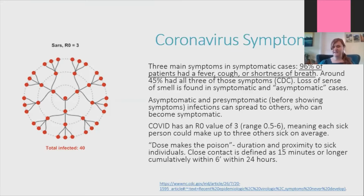Asymptomatic and pre-symptomatic, which is before people actually show symptom infections, they do spread to others who in turn can become symptomatic. So they've done studies, and asymptomatic carriers of the virus, even though they're not getting sick or they have really minimal symptoms like the loss of taste and smell, they are still making exactly as much virus and still shedding exactly as much virus through their nose and mouth as people with a cough and a fever and all of those.